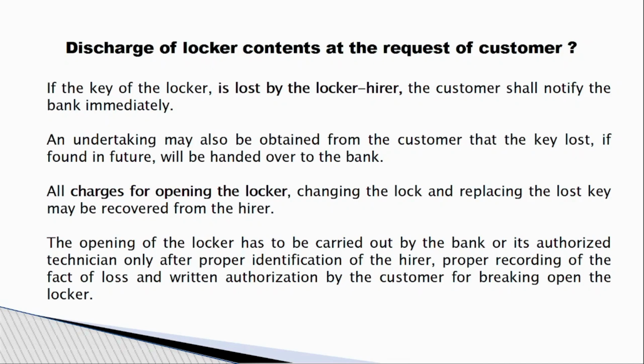So, discharge of locker contents at the request of the customer. One case is where the customer has lost the keys and requests a break open, and the items should be given to the customer. Whenever a customer loses the keys, he must immediately inform the bank branch: I lost the keys and this is my locker number. Whatever the charges for break open, fixing the new lock and giving the new keys, all these details should be properly maintained.